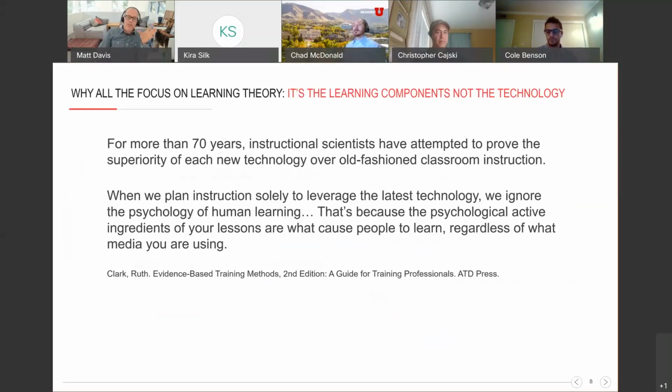And what she says is for the past 70 years, instructional scientists have tried to say, hey, the next thing, such as computers or PowerPoint or anything that is a technology-based instructional method will have an advantage over classroom instruction. And what the research has conclusively shown is that's not true. Those technological advancements are only more useful and more effective if they take into account explicitly how humans learn. So the psychology of human learning.